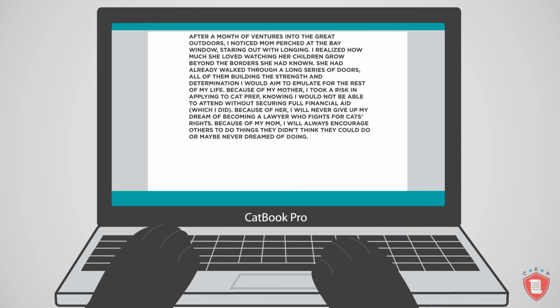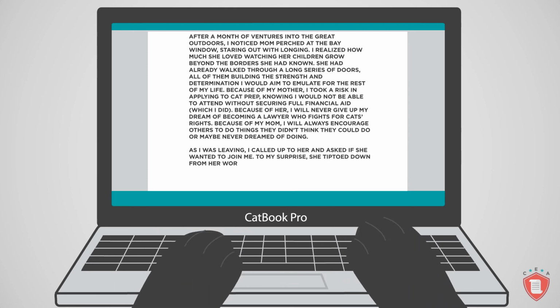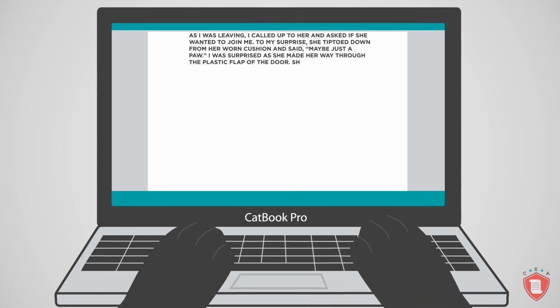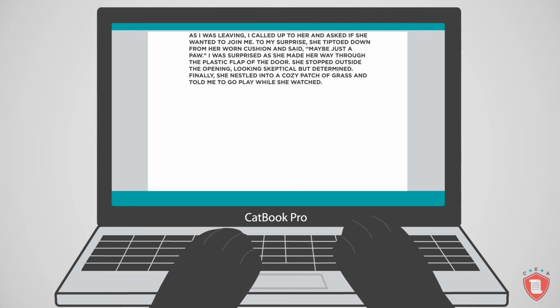As I was leaving, I called up to her and asked if she wanted to join me. To my surprise, she tiptoed down from her worn cushion and said, "Maybe just a paw." I was surprised as she made her way through the plastic flap of the door. She stopped outside the opening, looking skeptical but determined. Finally, she nestled into a cozy patch of grass and told me to go play while she watched.